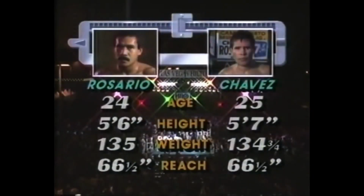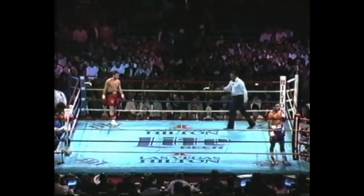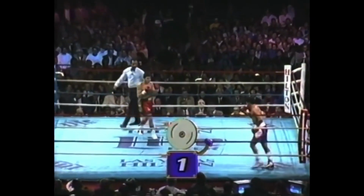Activities at hand, and these numbers really show very little difference between these two. The only numbers I saw that indicate that Rosario is really the bigger man is that his fists are a full 2 inches bigger than Chavez's. About in round 6 through 8.